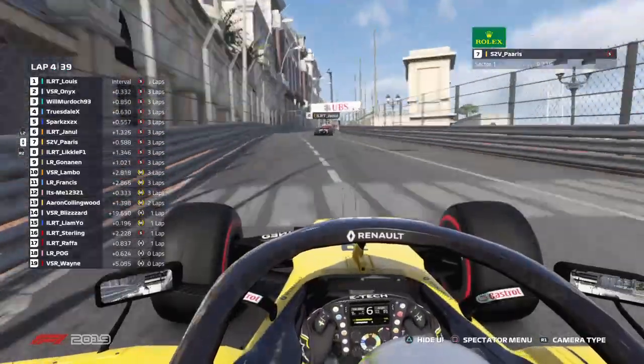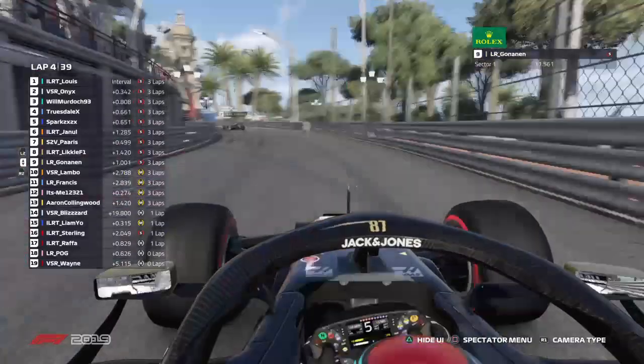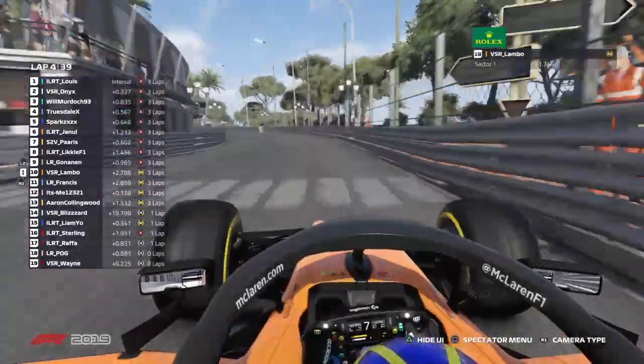Back to Yanul, and then Paris in 6th and 7th. And then the 2 Haas drivers are Lekil, Gonanen, and then the second McLaren of Lambo.